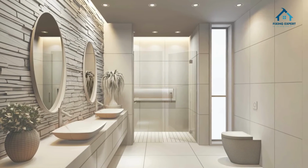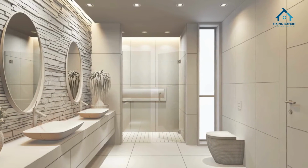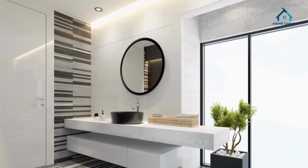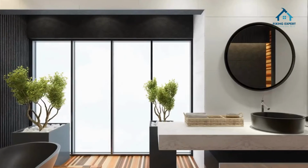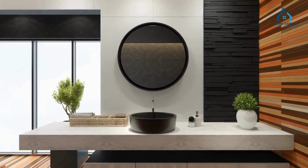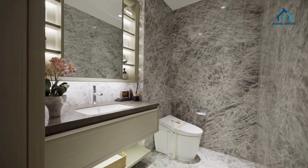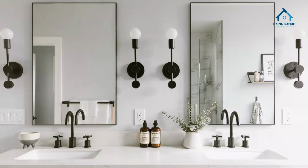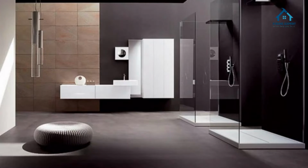Our fourth trend focuses on minimalist and sleek fixtures. Clean lines and simple designs will dominate the bathroom scene in 2024. Opt for streamlined faucets, minimalist vanities, and sleek lighting fixtures to achieve a contemporary look. This design approach not only looks stylish but also creates a sense of openness in smaller spaces.